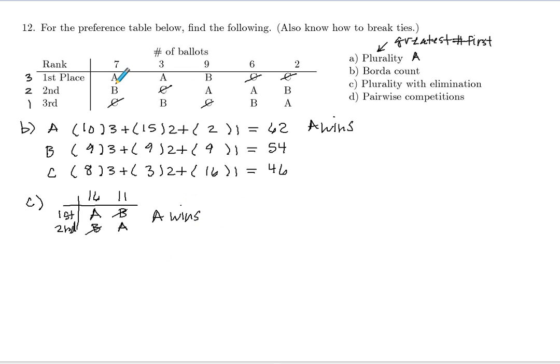And then just be watching here. If, for example, there were no B's in the first row, if there were only A's and C's, B would be the first to be eliminated because it would have 0 first place votes. So like if the A and B were switched here, B would have no first place votes. So it would be eliminated first.